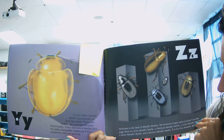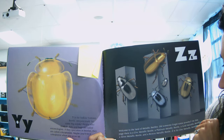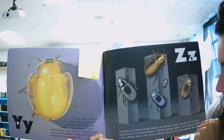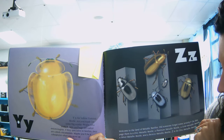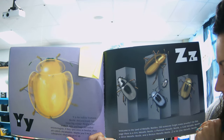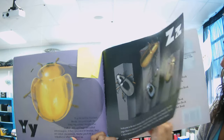Welcome to the land of metallic beetles. Did someone forget some jewelry? On this page, there is a zinc metallic beetle, a platinum metallic beetle, a gold metallic beetle, a silver metallic beetle, and a bronze metallic beetle. Z is for the zinc metallic beetle.